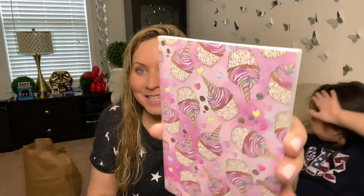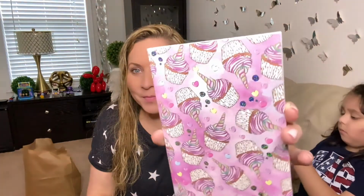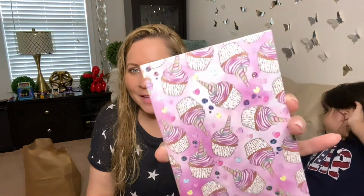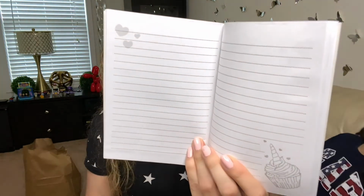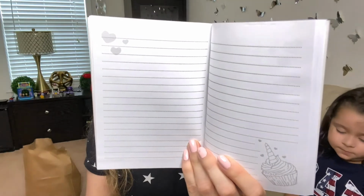I have more milk chocolate pretzels. For me. Here, my sidekick loves them. I'm the sidekick. Oh, this is so pretty. Look at this. You see, it has unicorn cupcakes. It's super glittery and it's pretty. It has hearts also. Can you see? Yeah. Okay, and on the inside, it's lined paper, and look, it has a cupcake and it has some hearts on the other corner. This one is also from Crown Jewels, made in the US, and it's women owned.